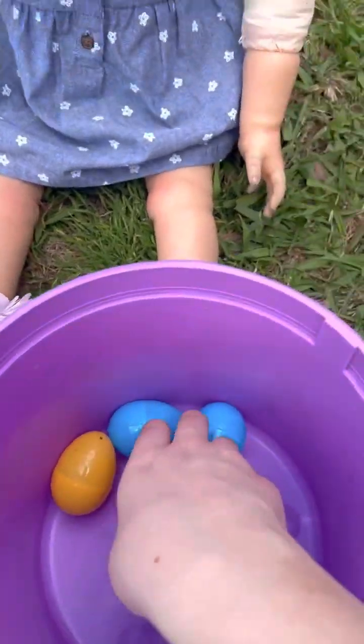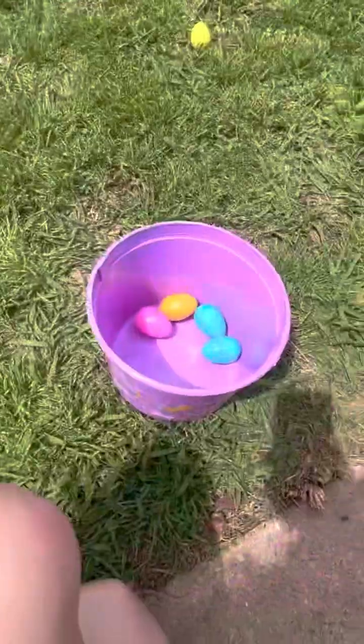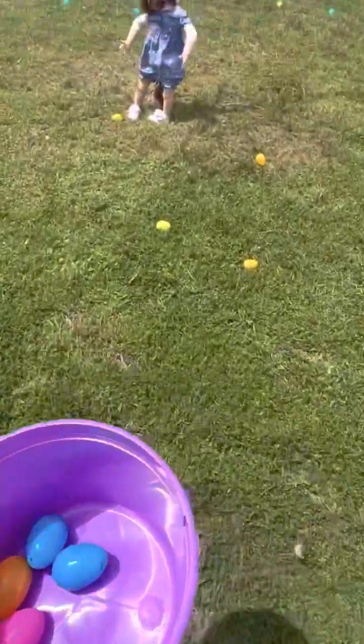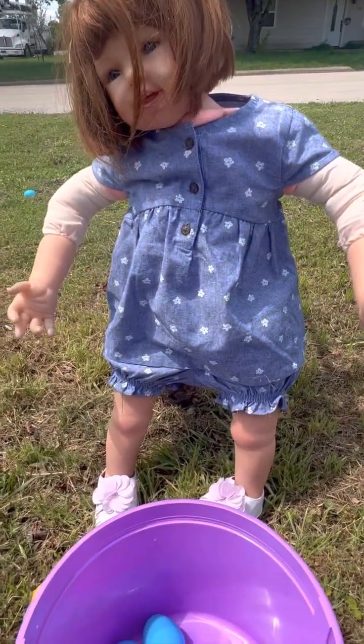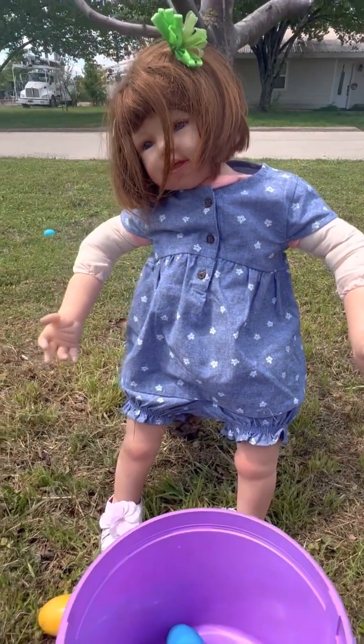Yeah. All right. All right, guys. Michelle's all the way over there. I don't think they understand. It's a lot easier to carry their baskets with them as I collect the eggs. Michelle, it's a lot easier if you carry your basket as you collect the eggs. That way you don't have to go back and forth and grab an egg and run all the way back to your basket. Okay. All right.